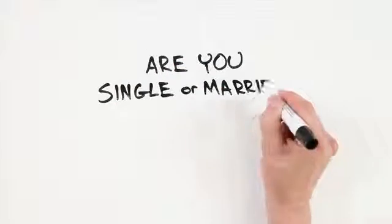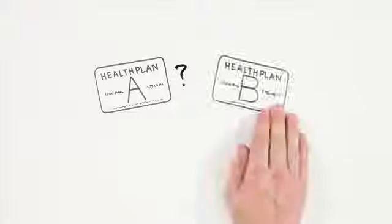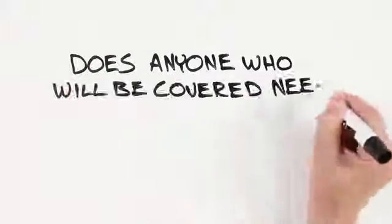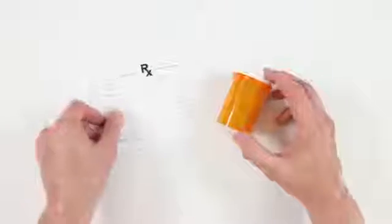Are you single or married? Do you have children? Picking the right health insurance is a lot like buying a car. Is a two-seater all you need, or will a van be a better choice on the road of life? Does anyone who will be covered need prescription medication frequently? If so, prescriptions are important to consider in making your plan choice.